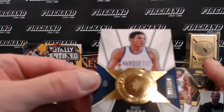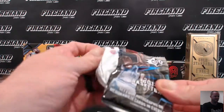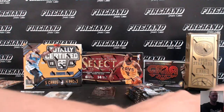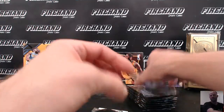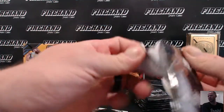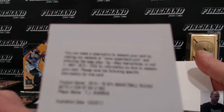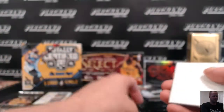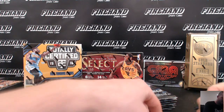Doc Rivers, numbered to... $7.99. James Worthy, hologram for the Lakers. Doc Rivers should go to the, I don't know who he should go to, actually. Go look it up. I know who he played for the longest. Been all over the place. Redemption, TJ Warren, rookie auto. That's the Suns. And Detroit Superman. Not bad, TJ Warren.